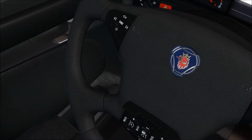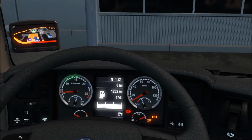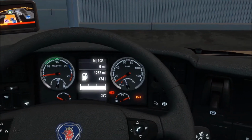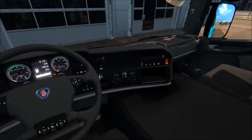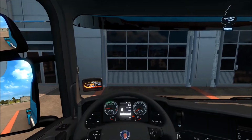If we... that's the, what's that? I forgot the word for it. Diff lock. You can see when you put the tag down or mid lift down, it goes away. That's pretty much it on the interior. There's not really much to show you in here.